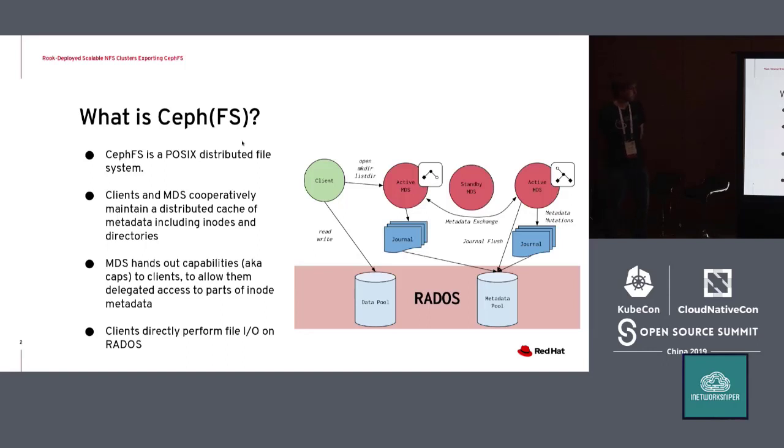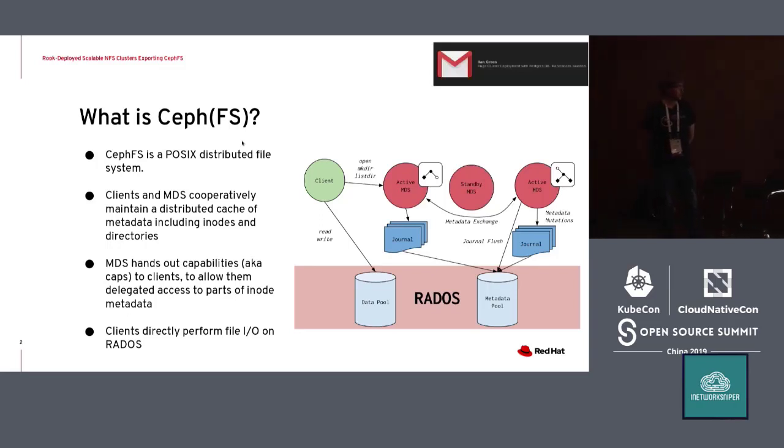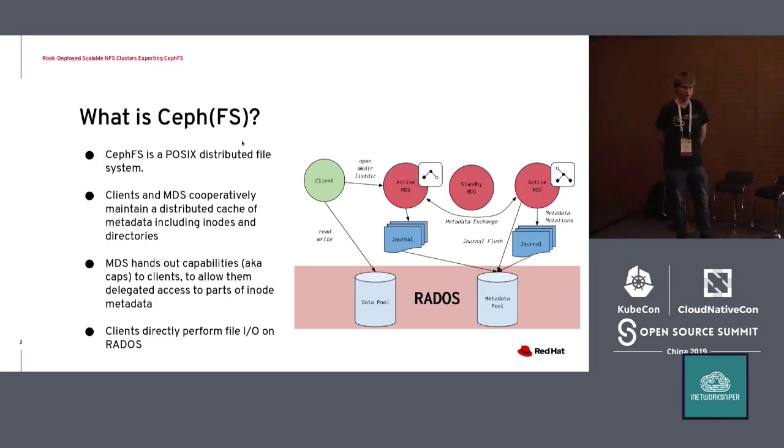In order to maintain consistency, the MDS hands out capabilities, which are similar to leases from the academic concept. They hand these out to clients, which allow them to delegate metadata authority to clients. In particular, they can allow clients to write to data or also buffer writes of data or cache reads, and do this safely in such a way that it doesn't conflict or is inconsistent with other clients.